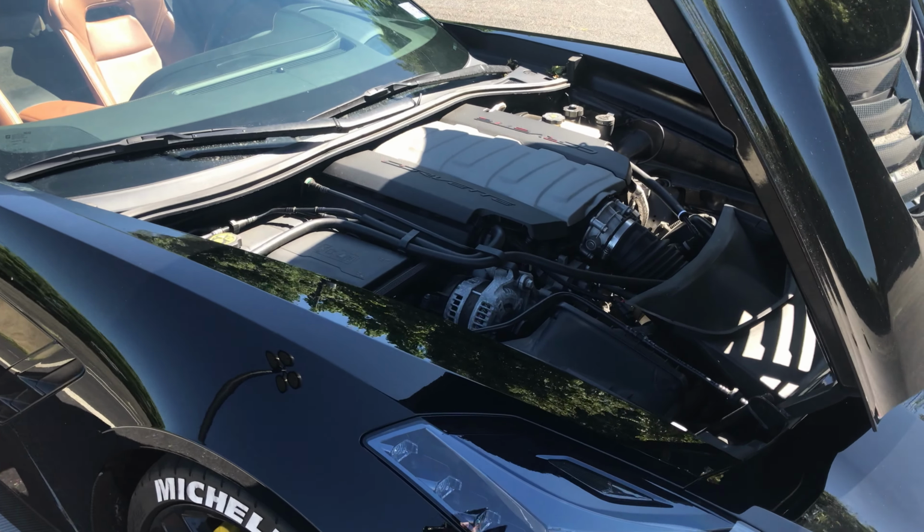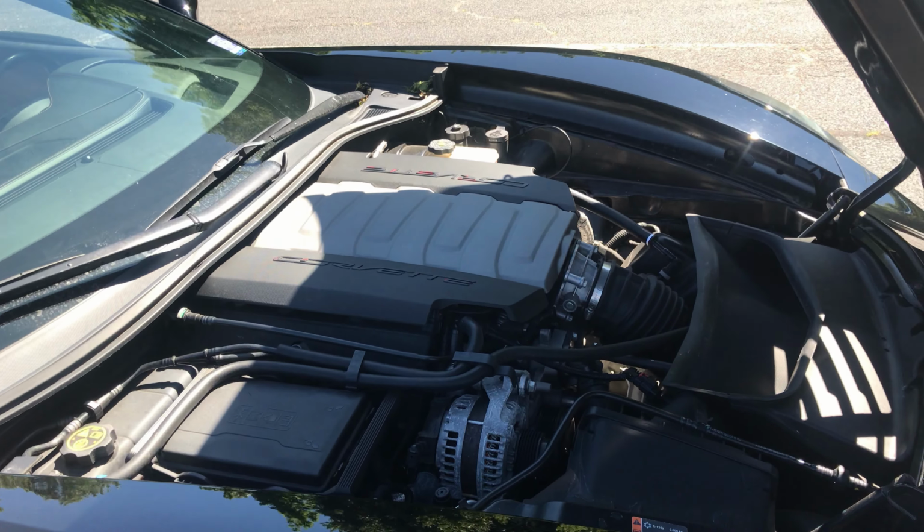All right, now we're going to be taking a look underneath the hood of this thing, which is definitely where the fun begins with this car.